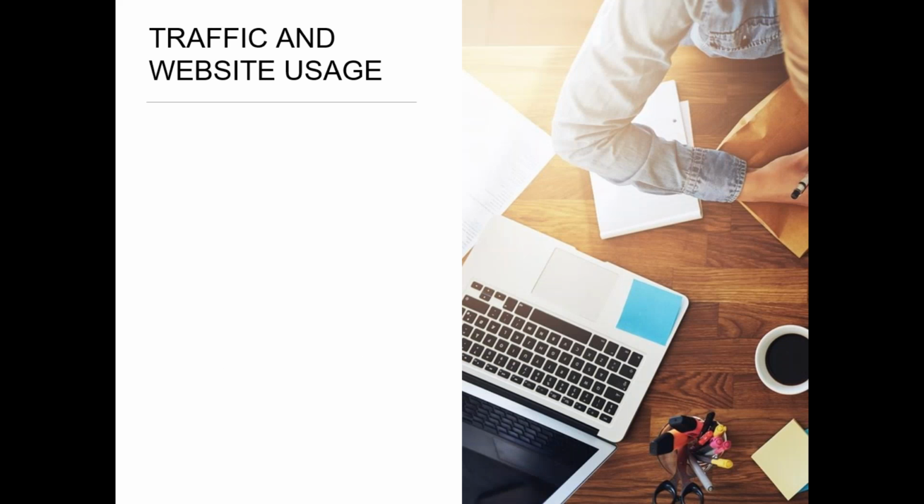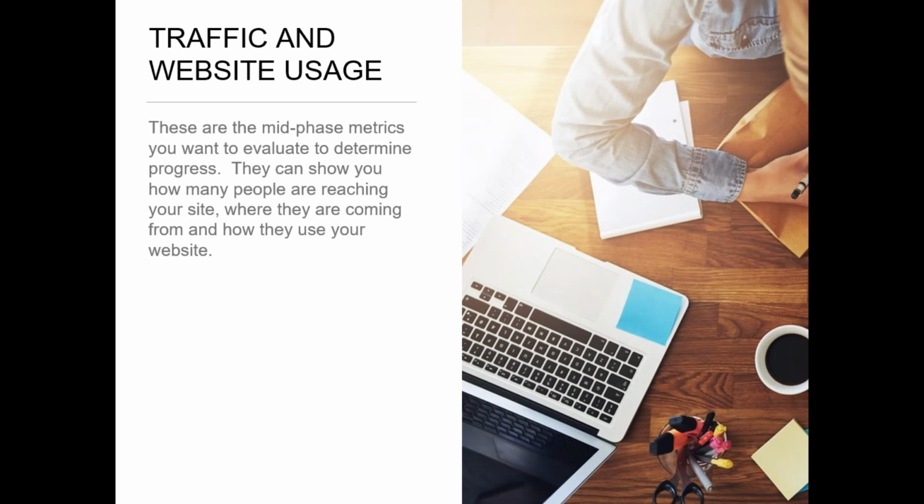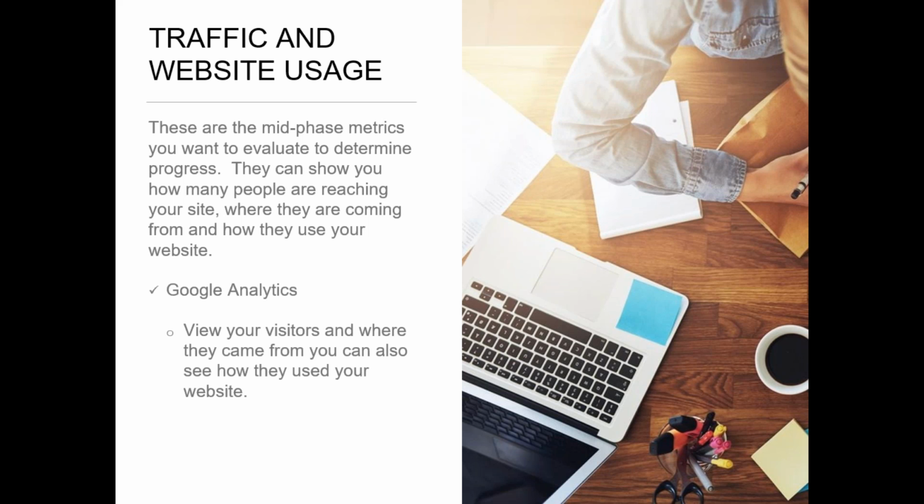So, jumping over to traffic and website usage. These are mid-phase metrics, something I would evaluate towards the middle of the campaign, somewhere around 6 to 9 months. Essentially, you want to determine if people are coming to your website and how they're using it. The tool I would suggest for this is Google Analytics.